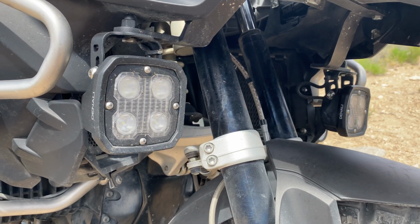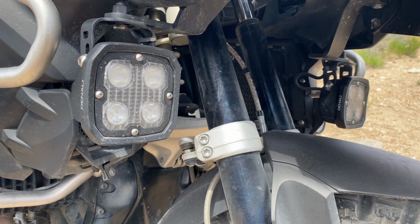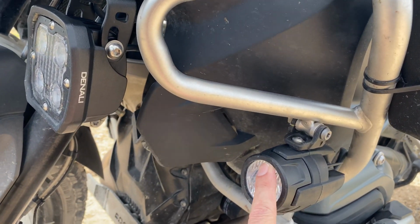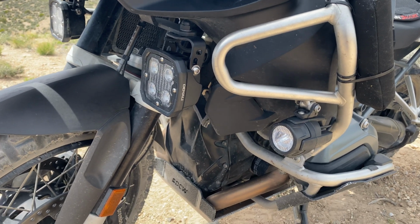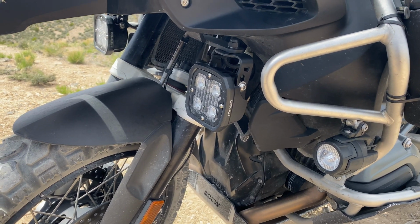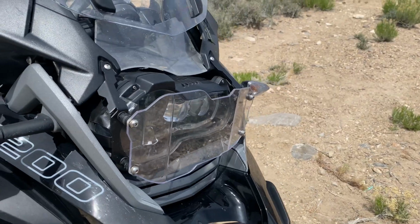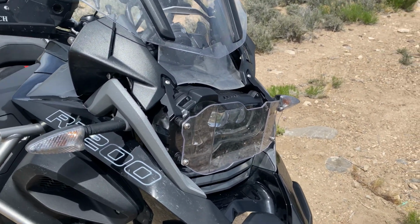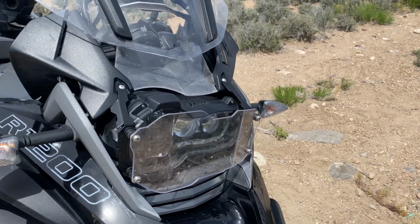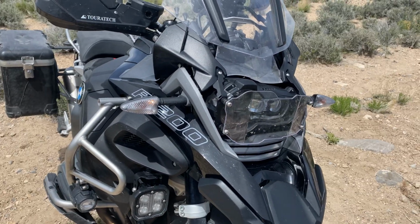But I did a video on these. Yeah, on the light test the Denali D4 you can check out, and I also did an install video that you can also check out. And I also have these lights. They come on the GS stock. I don't run those all the time. I do at night when I need a little more off to the side, but I run my Denali D4s all the time. The Touratech headlight protector. I just went with the clear. I didn't go with the cage one. I don't ride behind a lot of people throwing rocks at me. And I want more light. I don't want to minimize my light at all, so I'm trying to get the maximum light as possible.